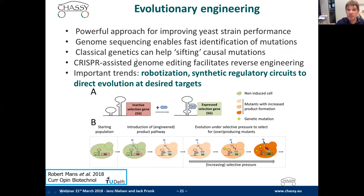Also here, CRISPR-assisted genome editing facilitates reverse engineering, and the important trends that I don't have time to discuss here are automation, definitely, of the whole evolution process. And a new trend is to also apply this very powerful method to phenotypes and genotypes that do not by themselves confer a selective advantage to yeast cells.